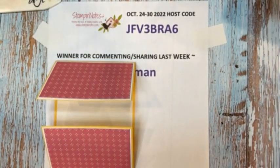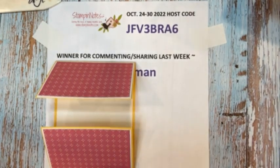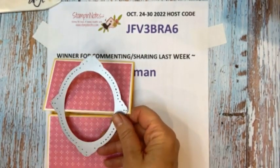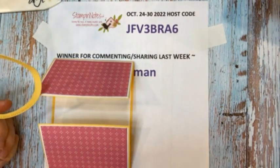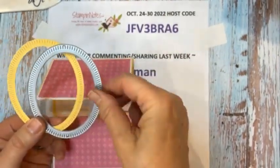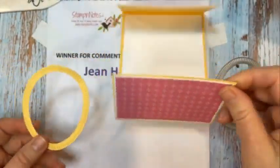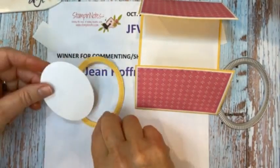And so this large die right here, I've used to, oops, no, not that one. This one I've used to die cut out an oval circle. This one right here, and it has that nice little edging there. I don't know if you can see that. And here's our oval frame. And this is our circle that's going to go in there.